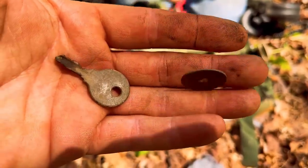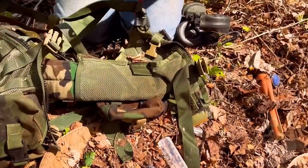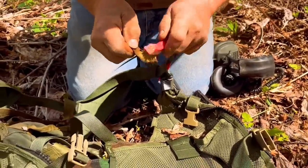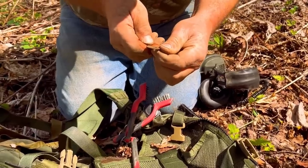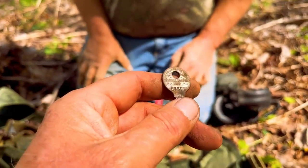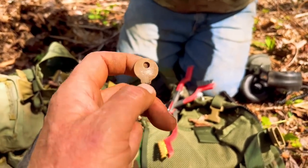How about the key? Did you clean it up, or do you know what that is? Not really. You can't really tell a whole lot. We got a certification number on it. That's a big deal right there. Briggs and Stratton Corporation, Milwaukee. That is cool. It probably went to a tractor or something. Yep, you got good eyes. You want my glasses? I got bifocals.